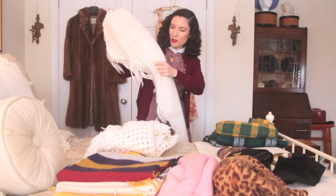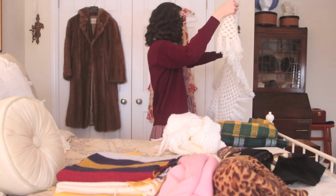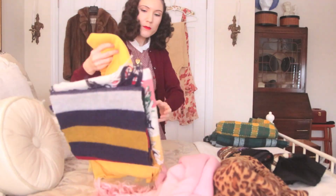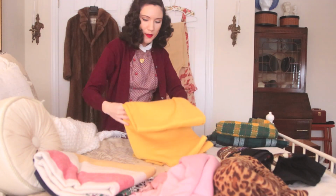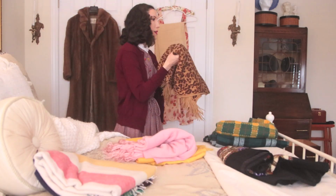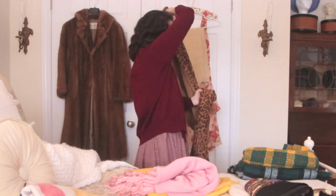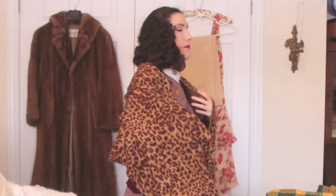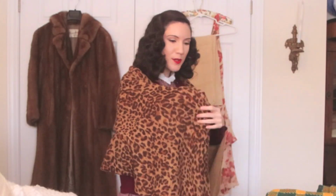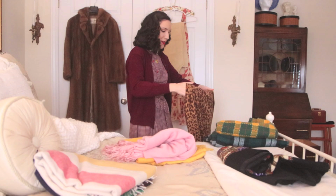So this one is significantly warmer than this one, so I think this one I'm going to get rid of. This belonged to my grandmother. Same with this one and this leopard print one, which I don't really wear leopard print, so maybe my mom would want this. Yeah, I feel like I'm not a leopard print girl. Every time I try to wear leopard print, it just does not look very cute on me.